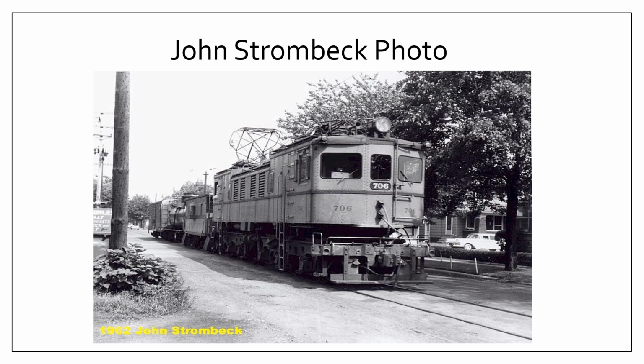Now I'll get into some pictures here. Here's a John Strombeck photo. This was from 1962, if I'm reading that right. But that's Olive and Orange. Olive crossing here. Here's Orange looking east, and somewhere back in here would have been the New Way feed spur, which was still in place into the late 60s or so. I still remember seeing that as a kid.